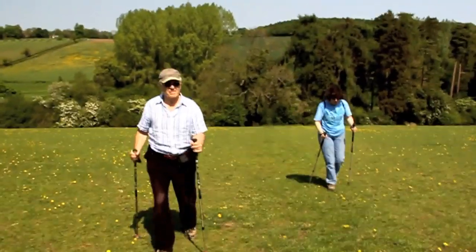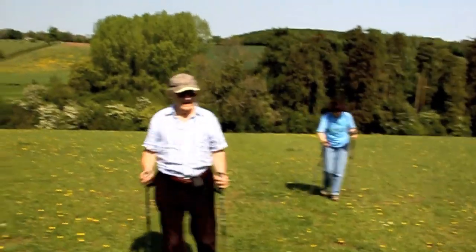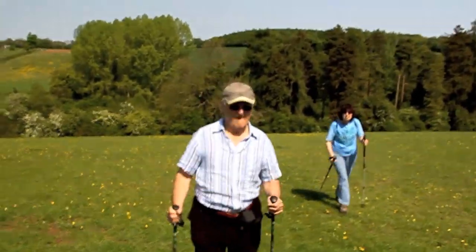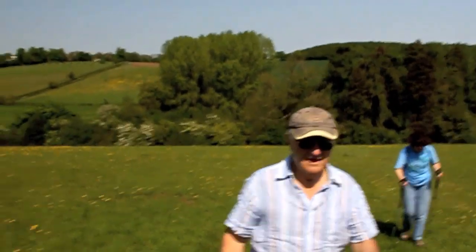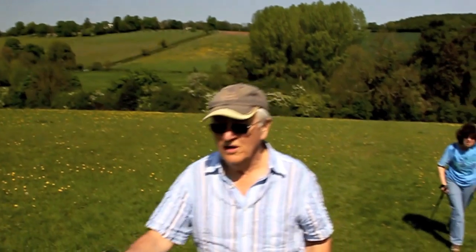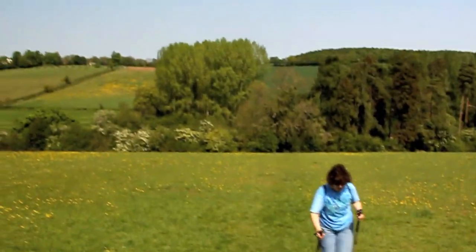Lots of rabbits here. Yes, I can't see any of them, but I see the rabbit droppings. That roar is the M25 in the background. Even at the age of 74, you can puff a bit.